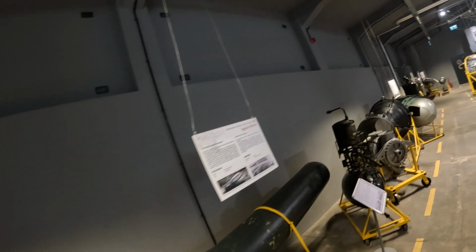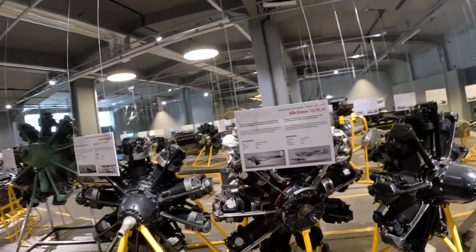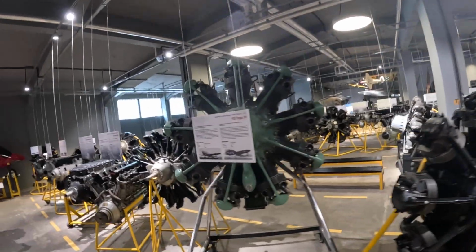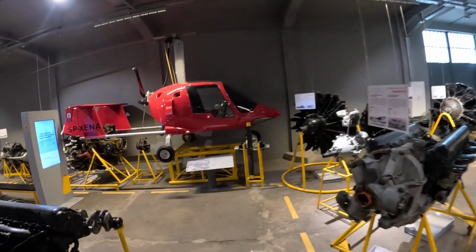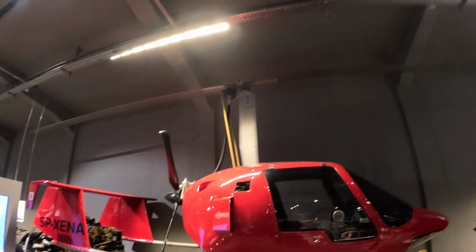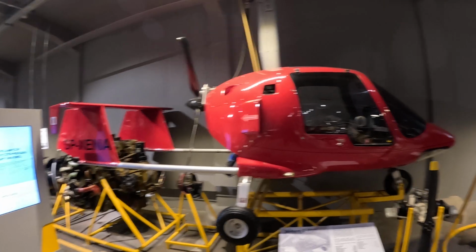Daimler Benz. Pegas, Alfa Romeo, that's Italian. British, Pegasus. Xenon, as a chemist, I love this name. Xenon is the name of the element, the noble gas. It's a helicopter. Wow, looks quite modern.